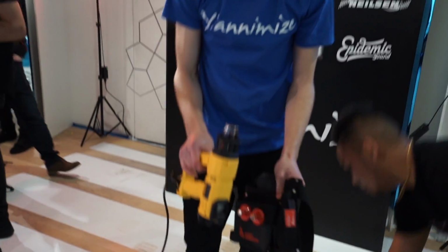Should do the wing. You happy with your bonnet, Thomas? Yeah. Yep, so you've left it, you're happy with it, yeah?